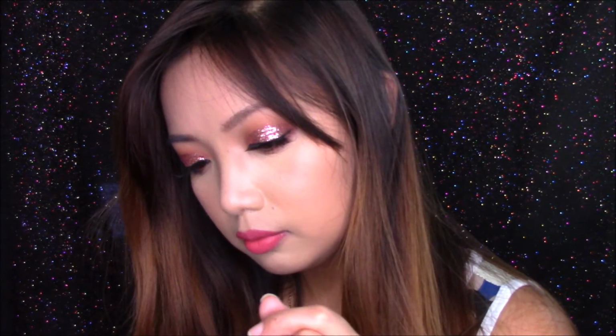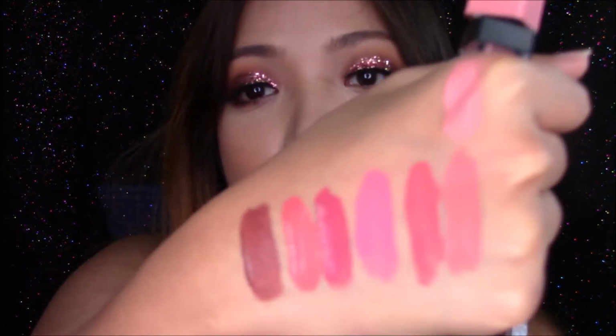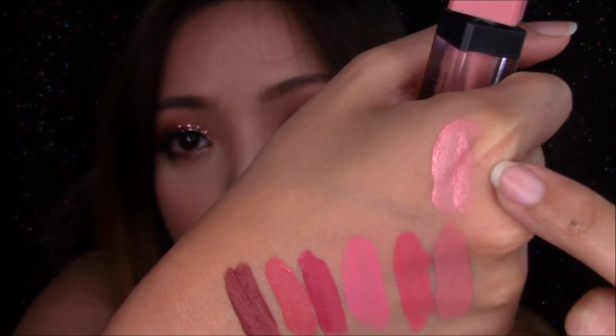Number 7. Super nude. I'm sure Honor would love this color because he loves nude lipsticks on me. Okay, so that's a very messy swatch. Let me just fix that. Alright, so that is number 7 here. There you go. It's very, very nude.